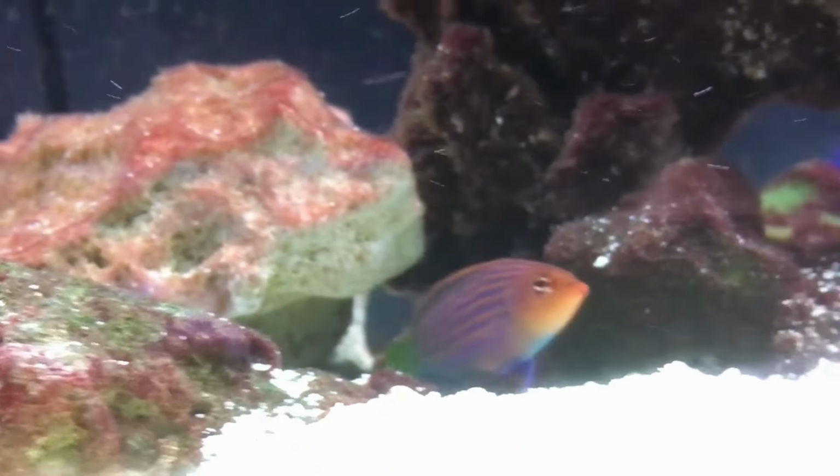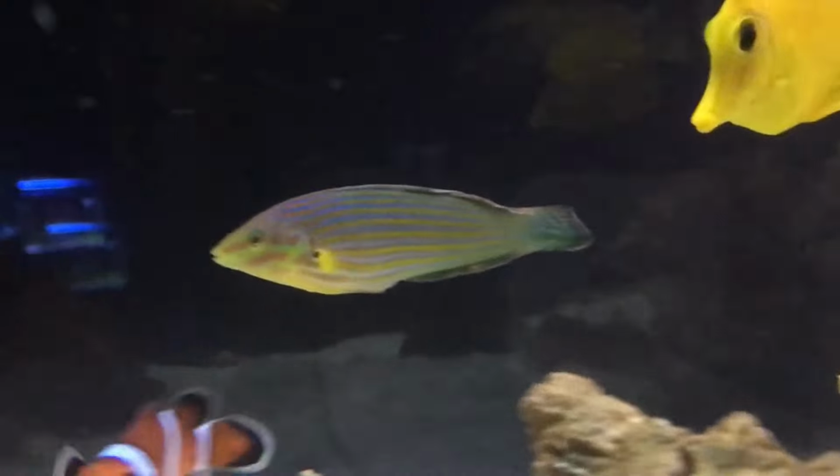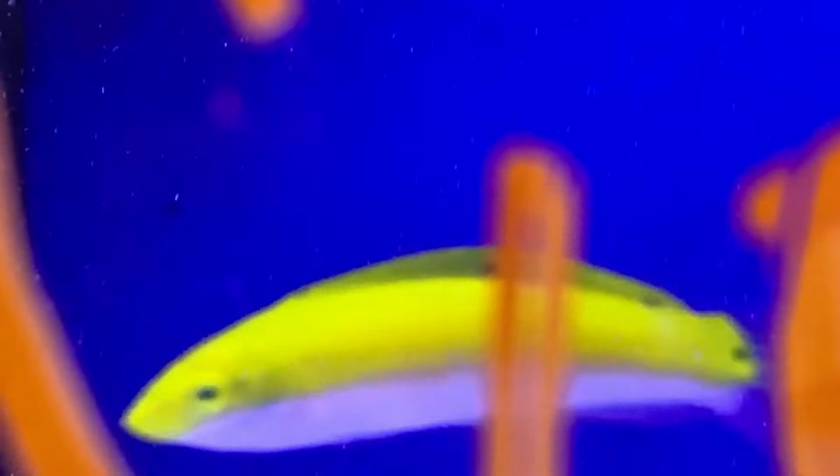So the family of wrasse are always a big pest eater. 6-line wrasse, 4-spot wrasse, the real pretty yellow one, and Melanurus wrasse have always been known to keep your corals and even your fish pest-free. So those can always be a good chance to go after them. The other fish that you can see eating pests are filefish.